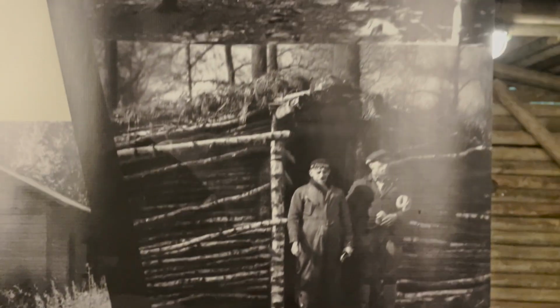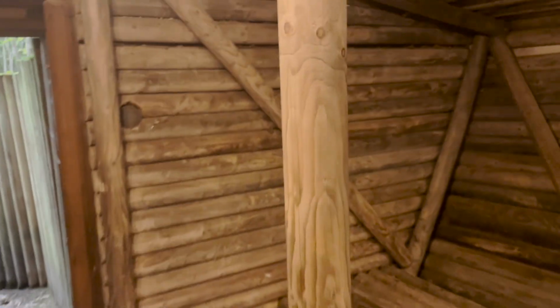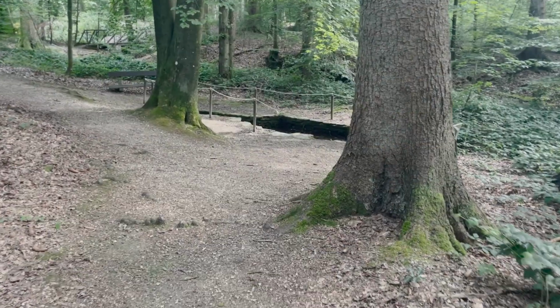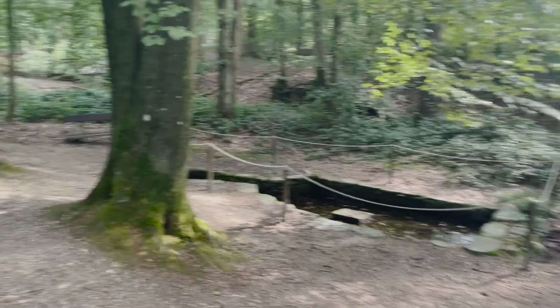Here's some pictures of what such places look like, and as you can see, they're all different because they're handmade and made with materials close to the location. So this place looks very different to the place I was in, near the village of Drie. It's still interesting to see. So yeah, that's my uninformed visit to Brûly-de-Pesche.